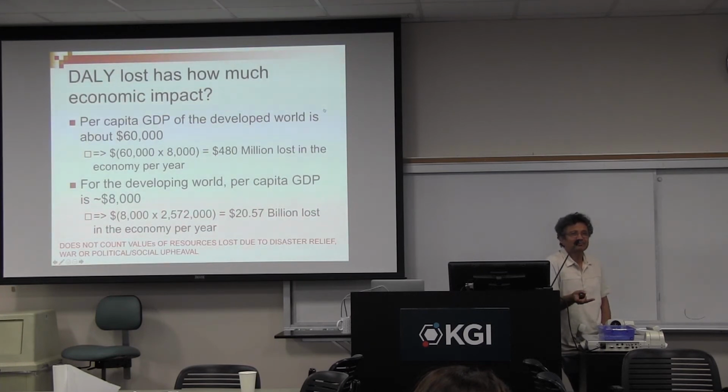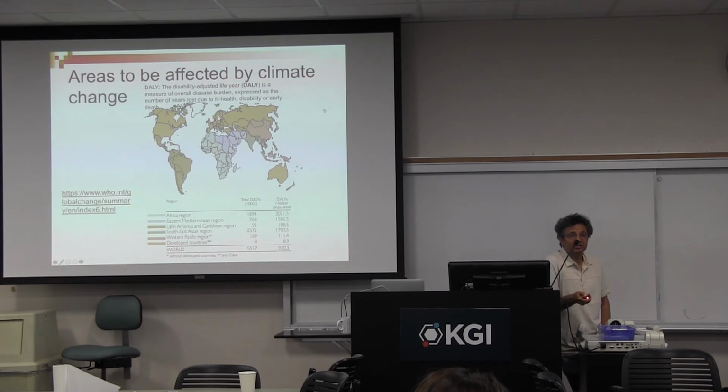And that's about $480 million lost in the economy per year in the developed world. Nothing much compared to the GDP of the developed world. But in the developing world, it is actually quite perceptible, about $21 billion, simply because of diseases and lives lost. And these don't count the values of the economic resources lost due to disaster relief, war, or political and social upheavals that are predicted to occur because of this. So although we think that we can build a wall and insulate ourselves from the countries in the southern hemisphere, most of Africa and Southern Asia is going to come back to us.